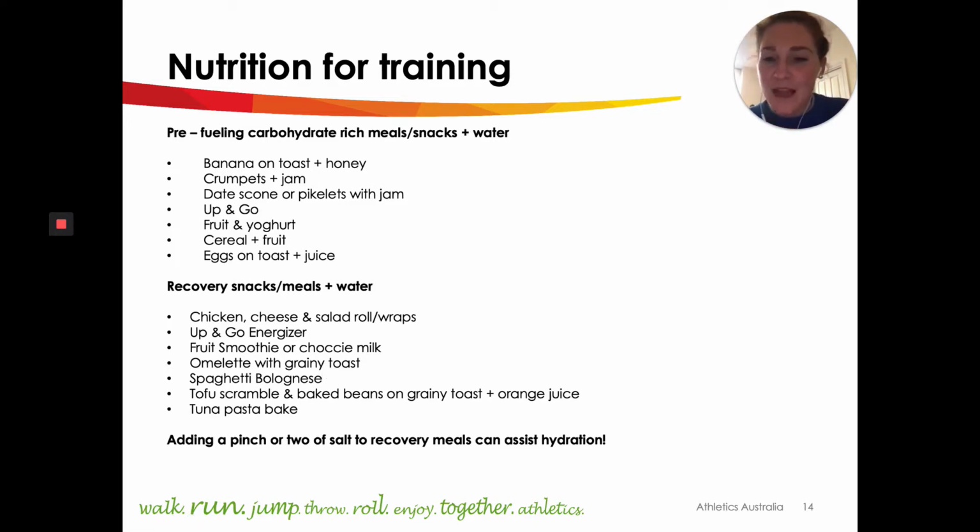Recovery snacks, meals, as well as water, so great options that provide a good hit of protein as well as that carbohydrate: your chicken, cheese and salad rolls or wraps. Another option there, because some people are just like, oh, can't stand another sandwich or roll, might be making up your own homemade goodness bowl, with a good portion of rice or pasta, your chunk of protein, whether it's chicken or tuna and cheese, your avocado, and then getting in a little bit of colour. So there's different combinations and creative ways that you can still achieve the same nutrient composition of a meal or snack. An Up&Go energizer might be a convenient sports food that some athletes need if they're racing from training to school.